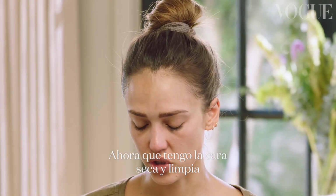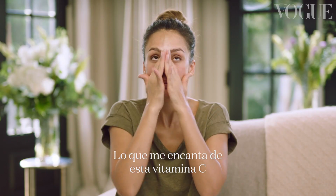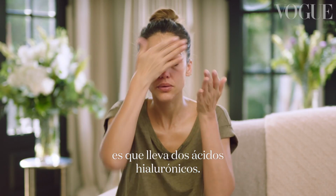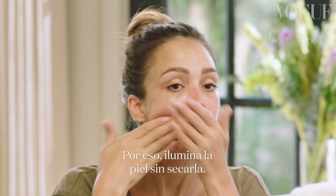Now that my face is dry and cleansed, I'm gonna go in with vitamin C. And what I love about this vitamin C is it actually has 2 hyaluronic acids with it. So it brightens your skin without drying your skin out.